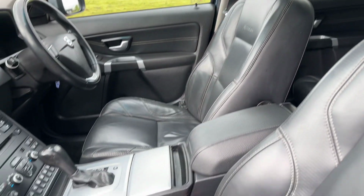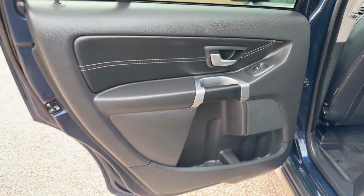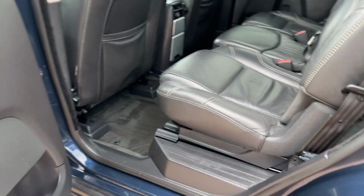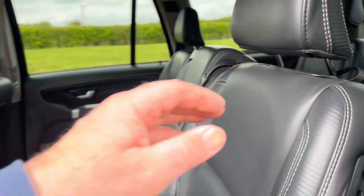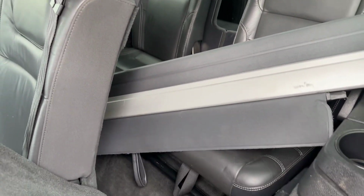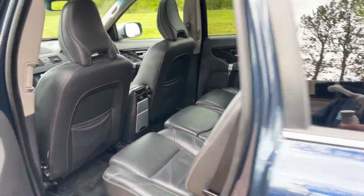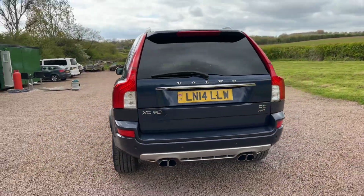That's quite rare. Nice spec with the sunroof and rear air conditioning. So really clean, in lovely condition throughout. Parcel shelves in there, and those are the rear 6th and 7th seats. Super clean, beautiful colour, good looking car this.